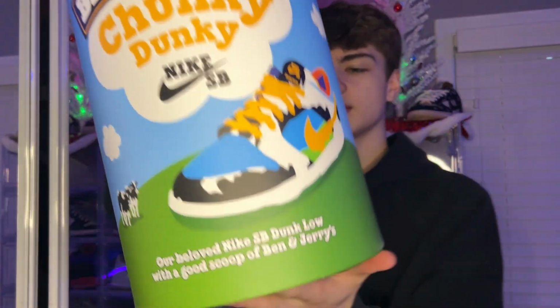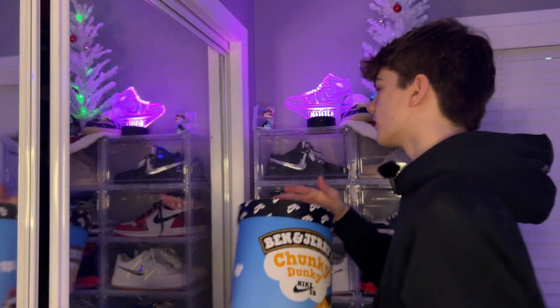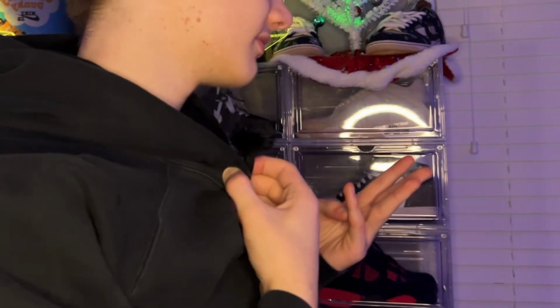This is the only reason I got these, just for the box really, because the shoes are pretty hard to style. I don't think I've ever worn them yet, and I got these like about a year ago. So I got a lot of shoes, but I don't really wear none of them. Like, my rotation will consist of like 4 pairs.